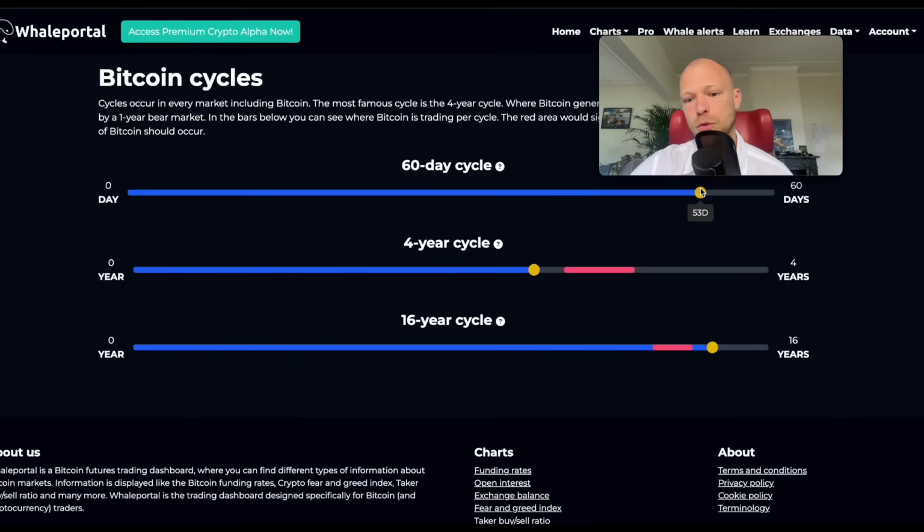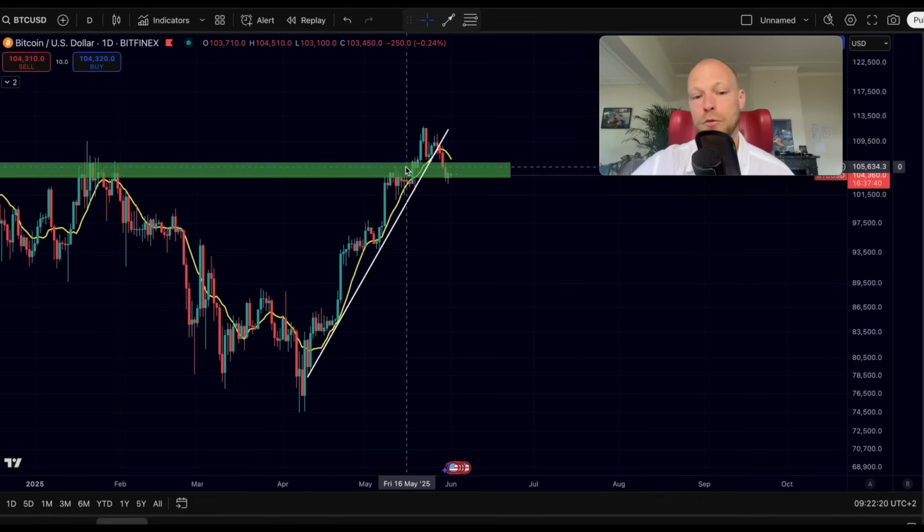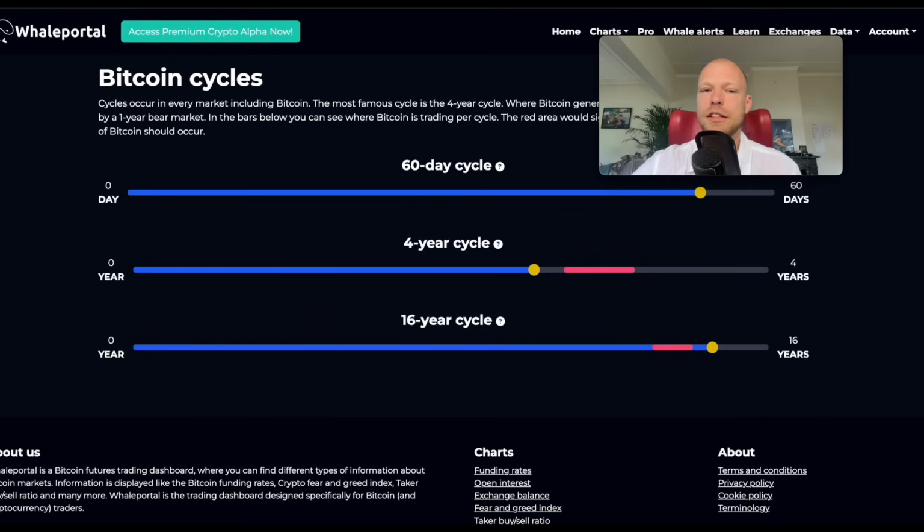But we are going into the end of the 60-day cycle. We are on day 53. And I wouldn't be surprised, guys, because we are already late in this bull market. We had already a pretty big rally. I wouldn't be surprised if the 60-day cycle lows would come earlier than the exact 60-day mark. Because we are in that later phase of the bull market, things can accelerate, and therefore the 60-day cycles maybe will be 55 days or 58 days. Because things are getting very excited and it goes faster. So it is not a guarantee, of course, but it is possible.